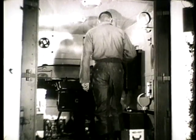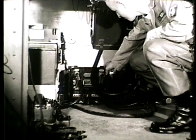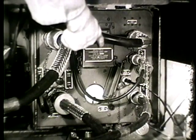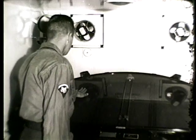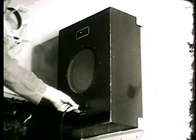Inside the shelter are the remaining major components of the radar set. These are the power supply, which provides the AC and DC voltages used throughout the radar. The coordinator. It contains the servo amplifier circuits. The radar set control contains the controls and components for operating the radar. And this is the plotting board for the map. And here's something new in field artillery radar, a loudspeaker which presents the moving target in sound.